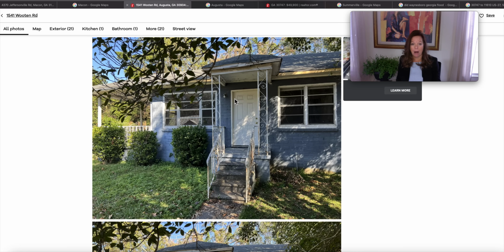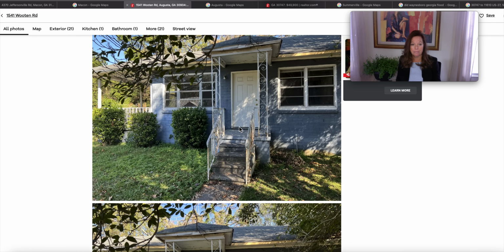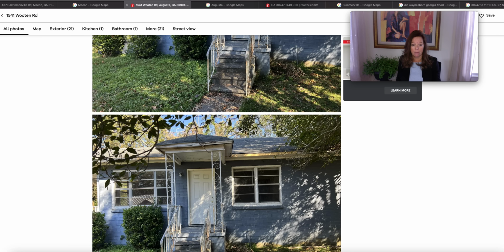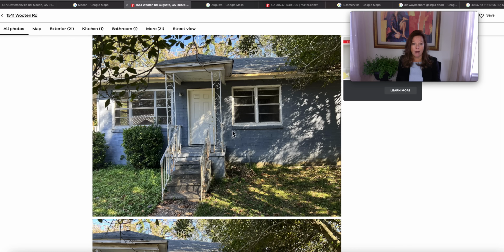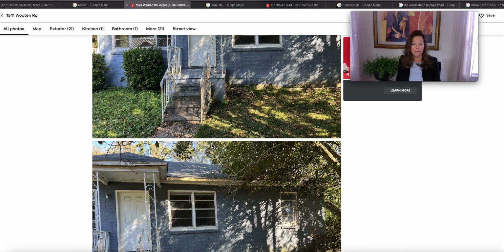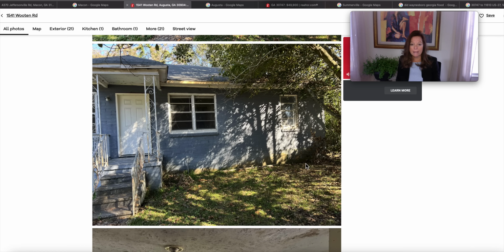So here we have our covered side entry. We have a covered porch over here as well. We see we have a shingle roof that may need replaced. But this is a brick house. Super cute. Looks like a little bungalow. Nice wrought iron detail there. Looks like we have a lot of trees on the property. No landscaping really around the whole exterior front.